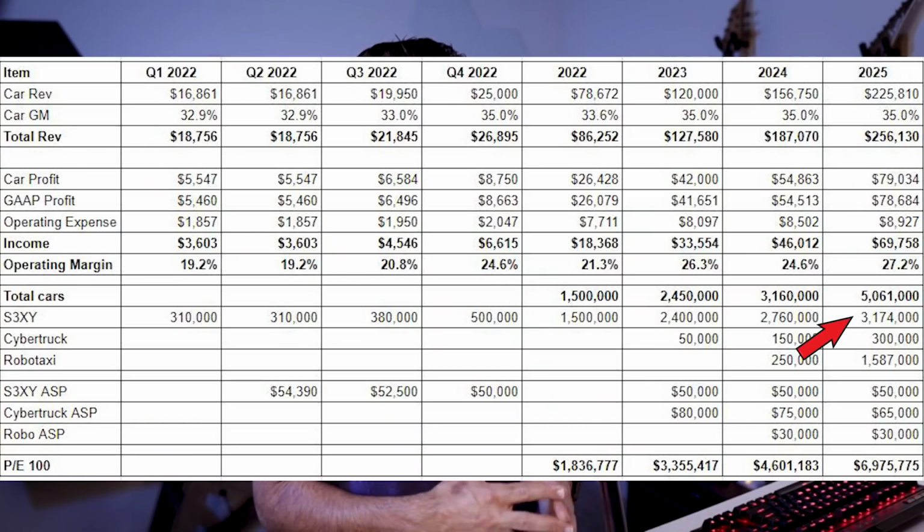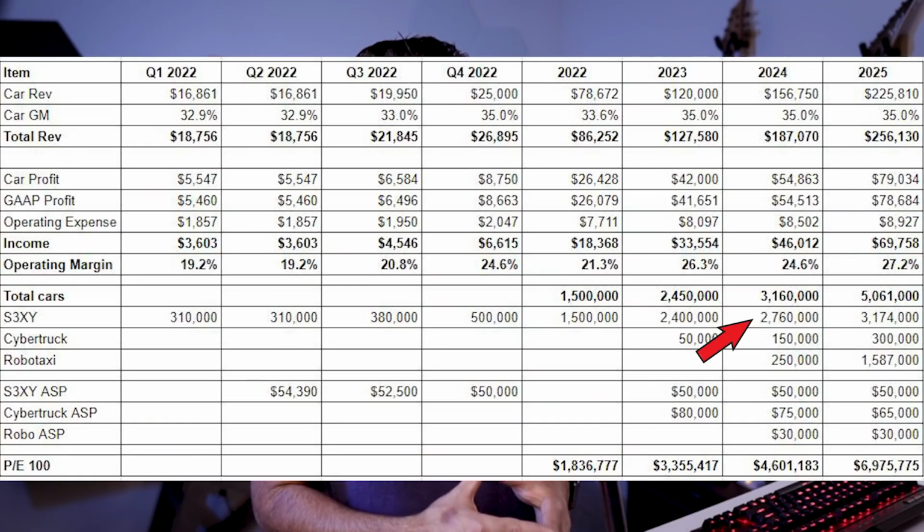And then lastly, let's do it one more time. Let's go to 2025 and see what this could look like. For S3, X, and Y, I'm assuming again a 15% growth in deliveries.